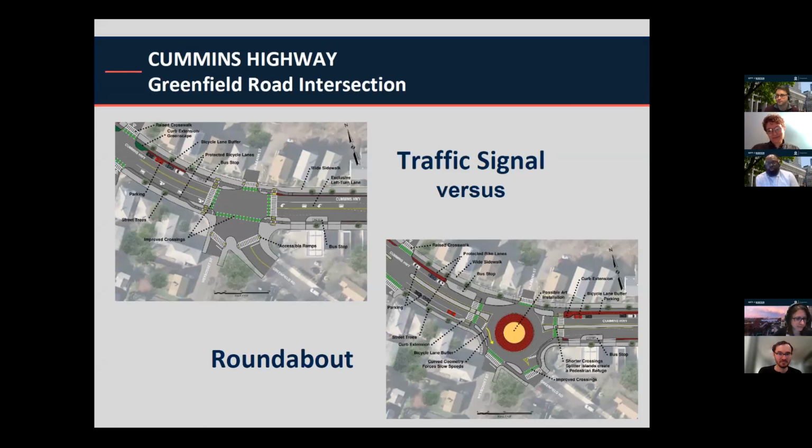Yes. One of the major things that we took a look at in regards to traffic signals versus the roundabout is the amount of traffic on Cummins Highway traveling eastbound and westbound. Putting a traffic signal at this intersection would not help reduce speeds because for the most part, Cummins Highway would receive the green light. That was one of the main things we looked at. The other thing is, if you look at the roundabout, there's a number of safety improvements that aren't as adequate or as efficient with traffic signals.